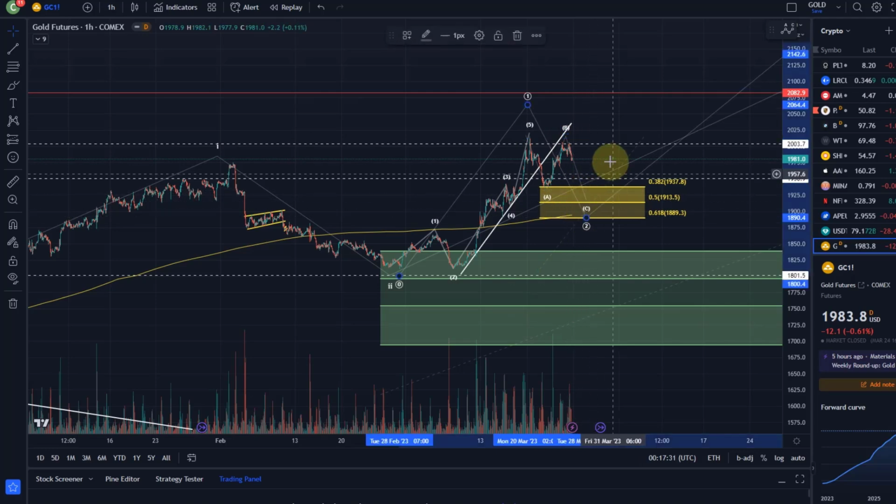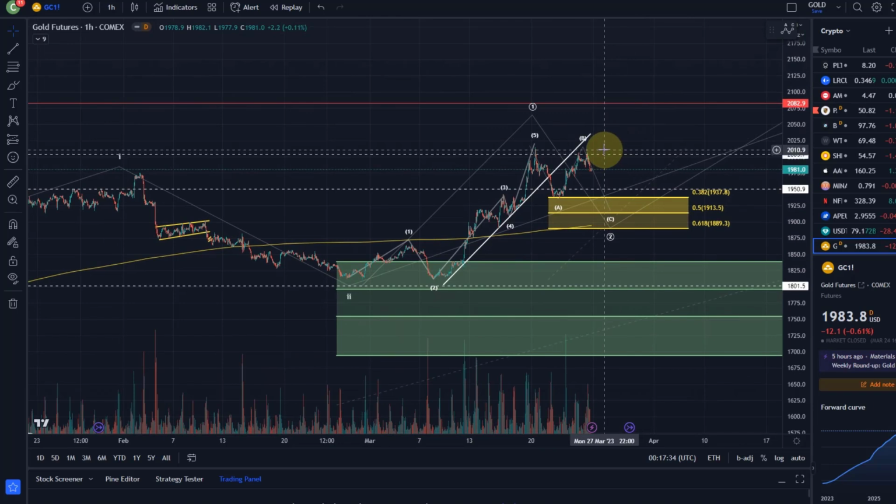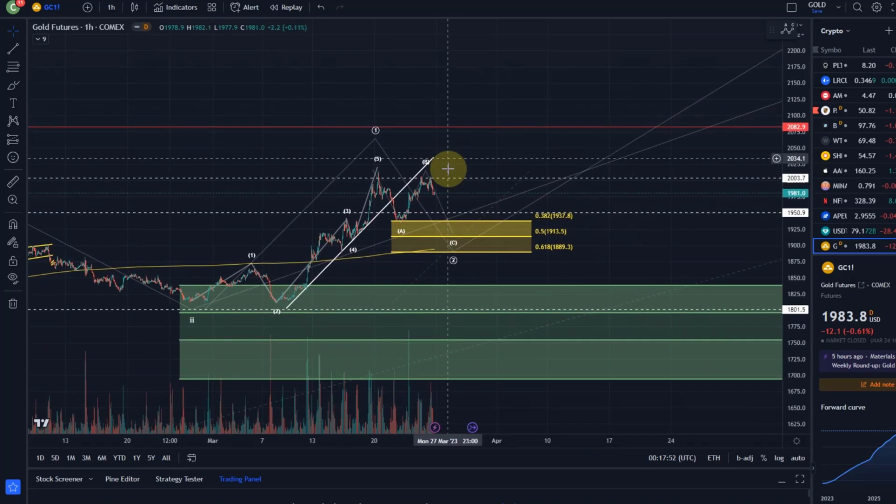So we need to keep options open here. As long as we stay below the 24th of March low, I think it is quite likely to still come down a little lower in a C wave and to reach either 1938, 1913 or 1889. Ideally, the C wave goes below the A wave. Reason I prefer this is because ideally we see the 50% retracement in wave 2.